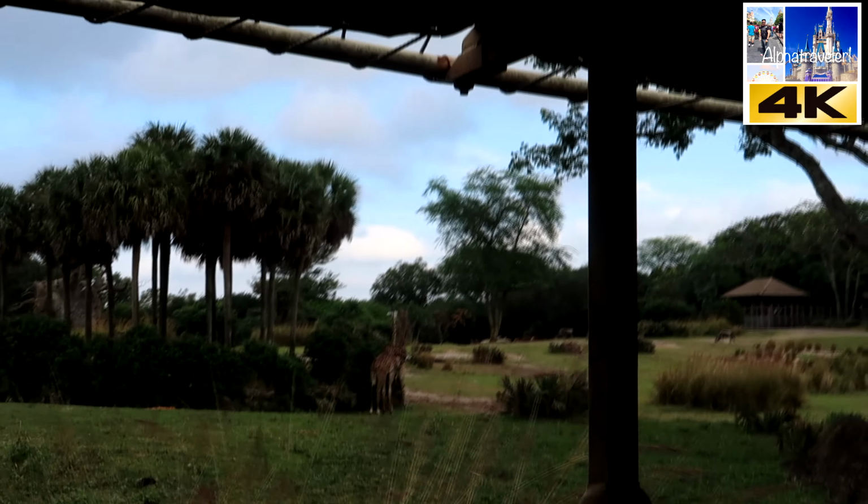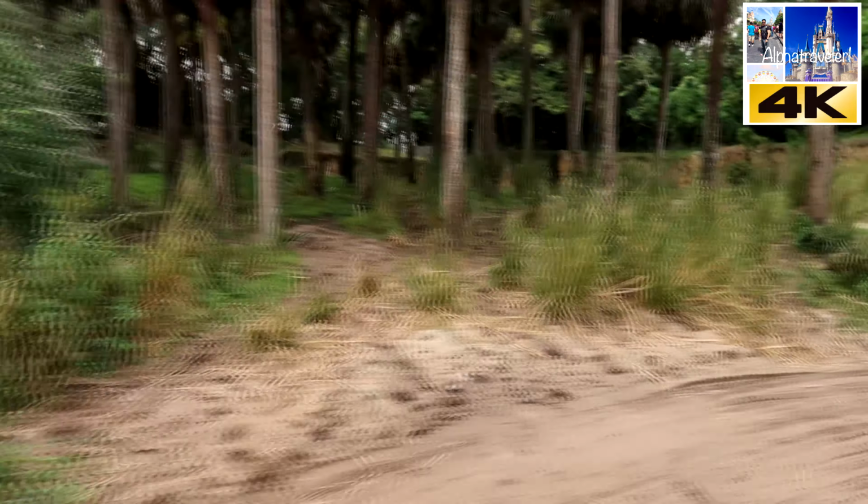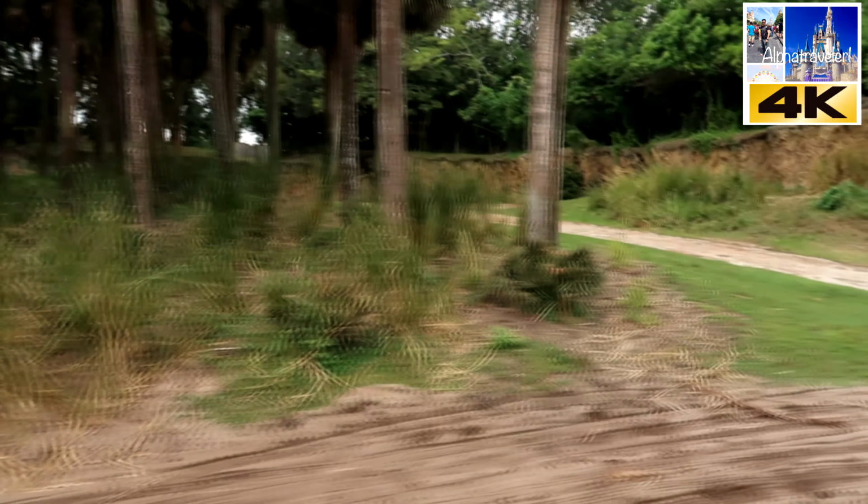Whichever animals interest you the most while we're filming here, we've pretty much talked about all the ones that we can currently see out here right now. Come a little bit further forward, try to get a better view of this giraffe that I caught a glimpse of up here.